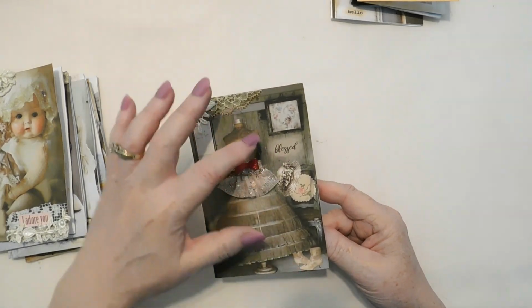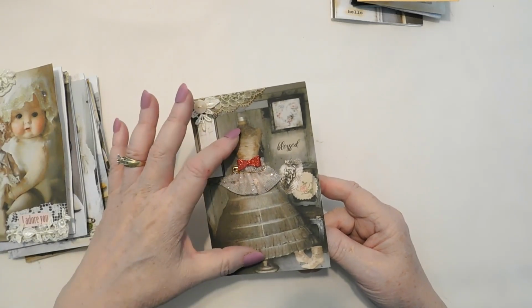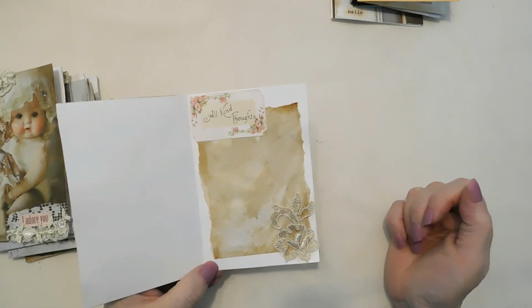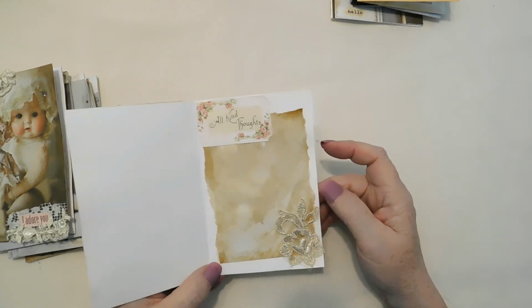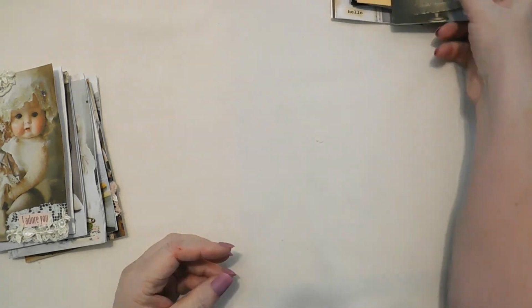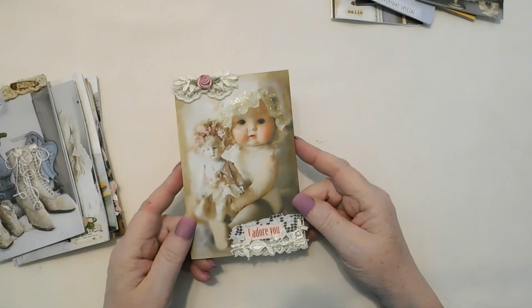And I added the word blessed. I added a lot of things in there. I think the only original is this dress form. And then you open it up and it says all kind thoughts. And we've got a little applique, coffee dyed. This was an envelope and I ripped it apart because it was coffee dyed. Okay, so that's 1, 2, 5. Oh, and this one is one of my favorites.